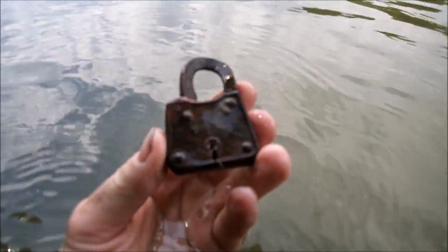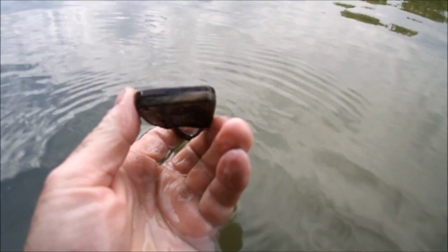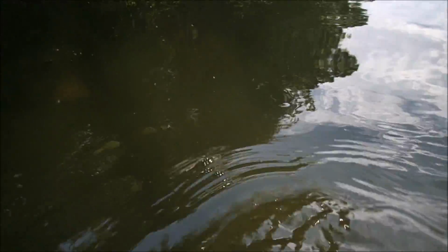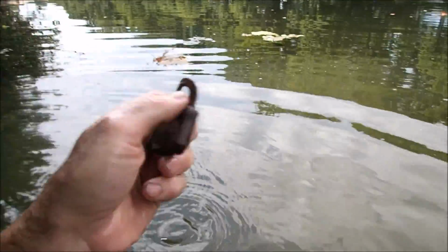I have another lock. This one's kind of beat up too, isn't it? Water's a little bit deeper here, and it's quite murky because the current's kind of actually moving that way, back upstream.